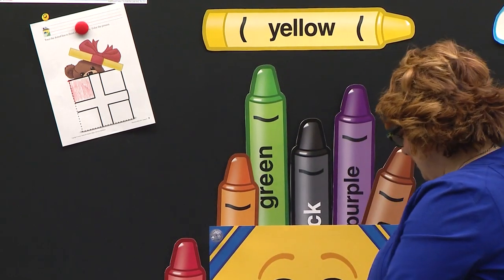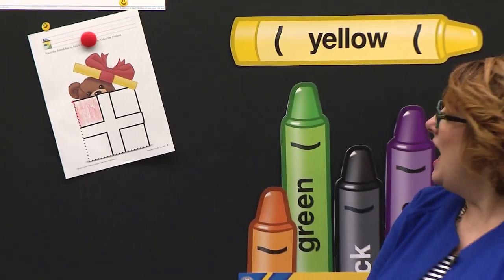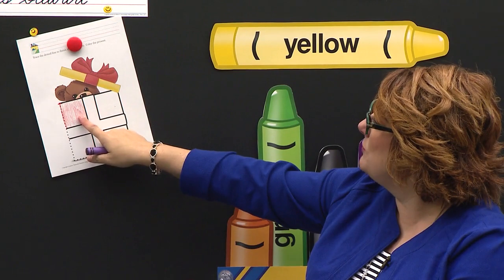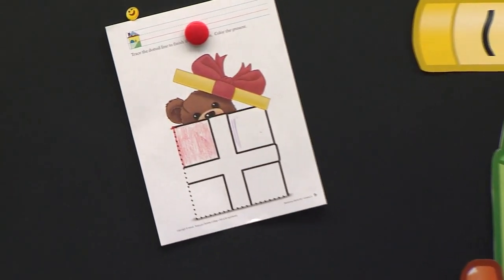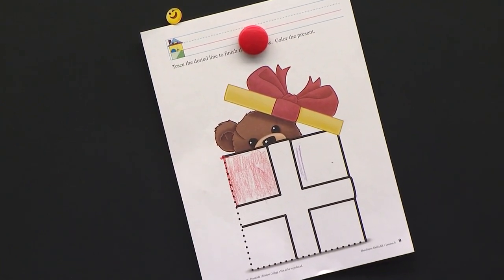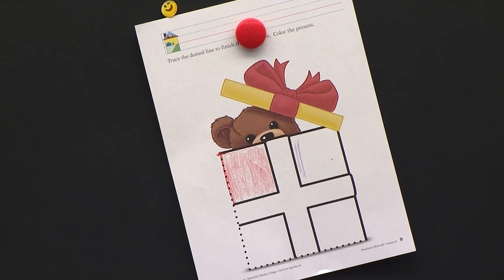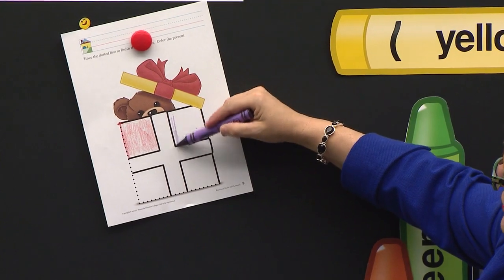Now, look right here. I'm going to take my purple crayon and I'm going to go to this side of my box. I already did my red, and now I'm going to do my purple side. Your hands are in your lap, and you're waiting for Mrs. Stewart, because I did not say purple crayon yet. Table 1, pat yourself on the back, because you don't have any crayons in your hands. Boys and girls watching, if you still have your hands in your lap, and you haven't touched your purple crayon yet, way to go. Look right here, because you are following directions.